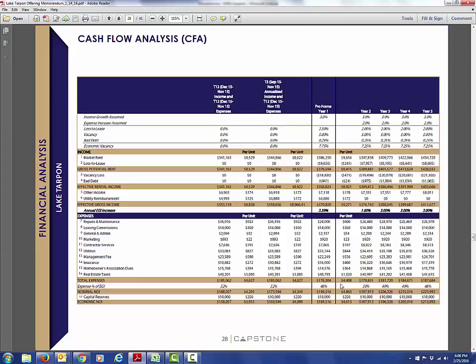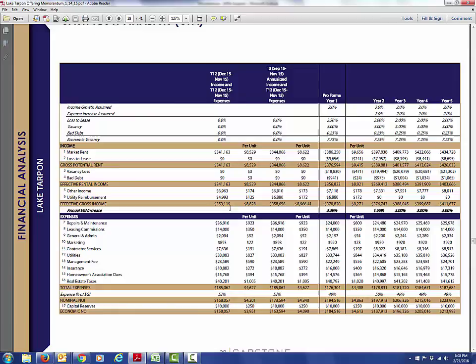This is really where I want to be. This is the page that I'm going to be looking at. Now I'm going to blow this up a little bit. Okay. This is much easier for you to see. Now, the first thing we're going to look at is the income and expense statement. First thing over here, we got the T12 from December 15th to November 15th on the income, and the T12 for the same time period on the expenses. Perfect. Now look at what they do over here.